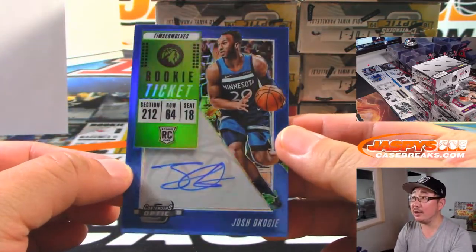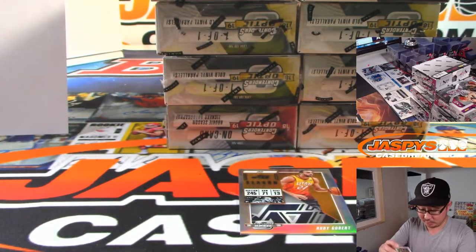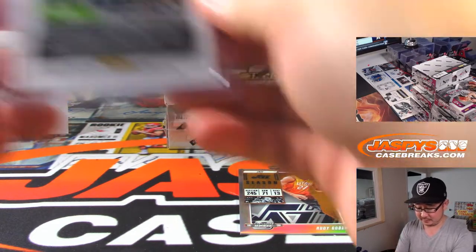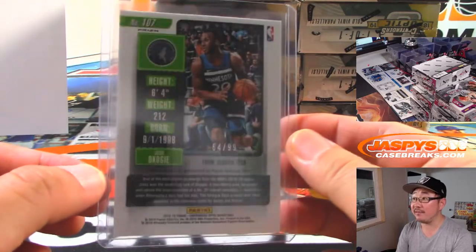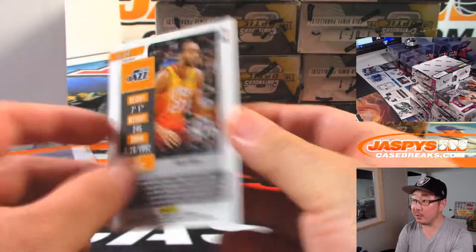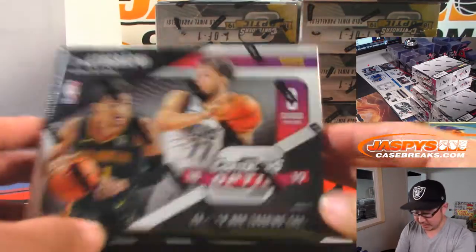Josh Okogie. Rookie ticket autograph, right on the card. Donte Rabb with the Timberwolves. That was a late pickup, sitting there. 64 out of 99. There's the Rudy Gobert. Next box.